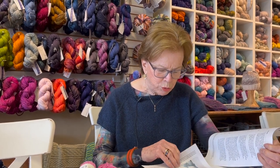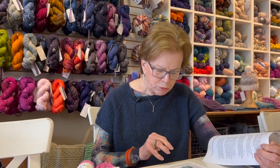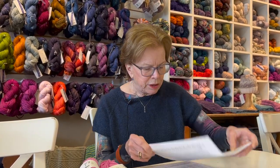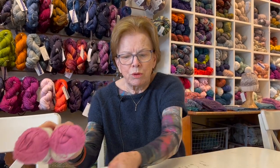You can always tell when the instructions, well, they go line by line, which is really nice for some of us who like to read patterns that way. Row by row, I should say. So that's a fun one.